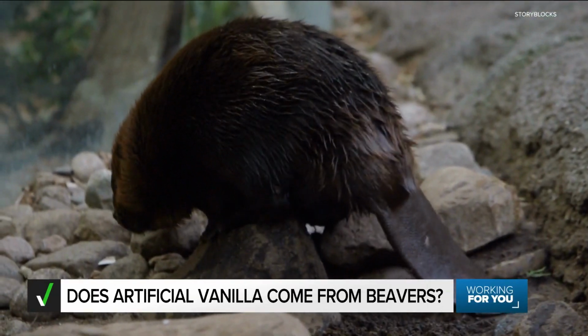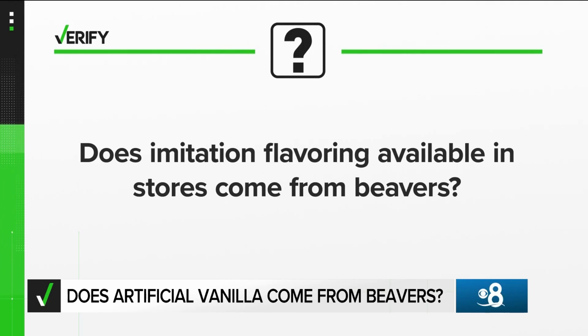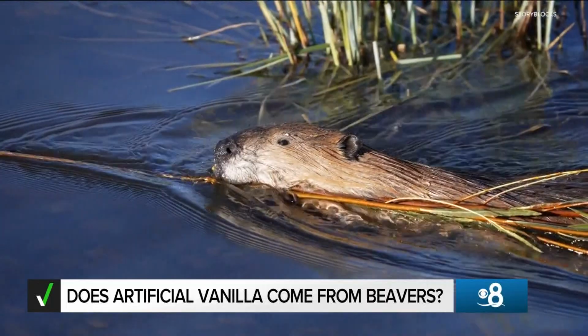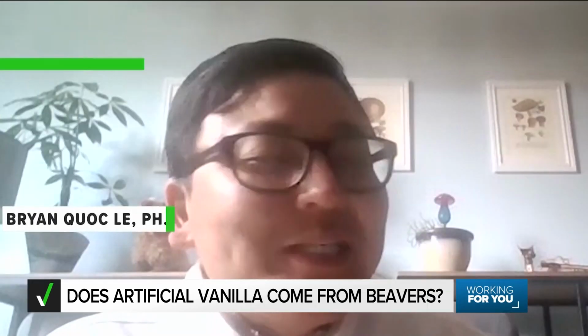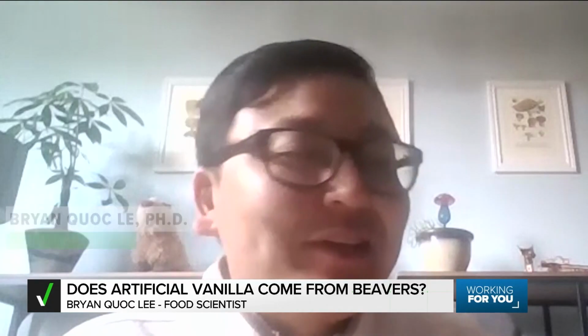In the early 20th century, Smithsonian Magazine said castoreum, which comes from beavers' glands, was used to add a vanilla raspberry flavor. But a food scientist our Verify team spoke with, Brian Kwok Lee, says this is no longer common. So expensive and so challenging, and the concentrations are fairly low.